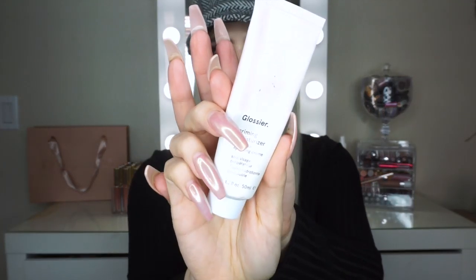So what I would use first is the Glossier Priming Moisturizer. It looks like this. Super simple packaging. It's in a squeezy tube. Basically it says it's a buildable hydrating cream, and what I really love this for is I use it on myself. I also have another one in my kit. I love to use this on clients that have normal to drier skin types, just because I feel like we all need that extra moisture in our skin before we go in with makeup.